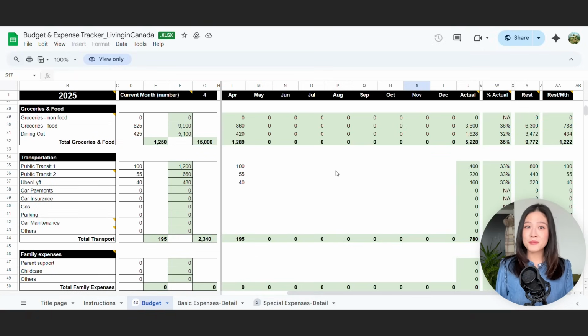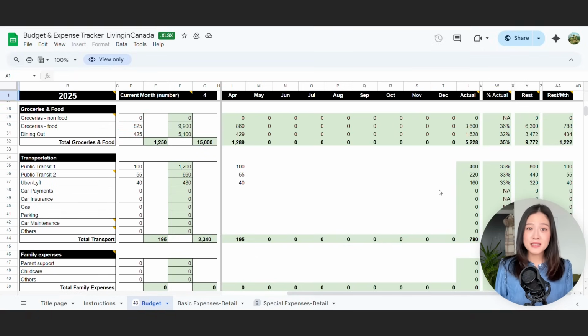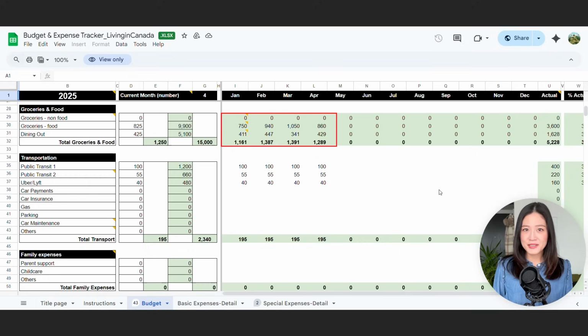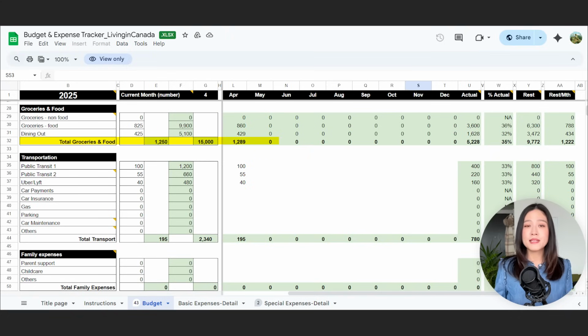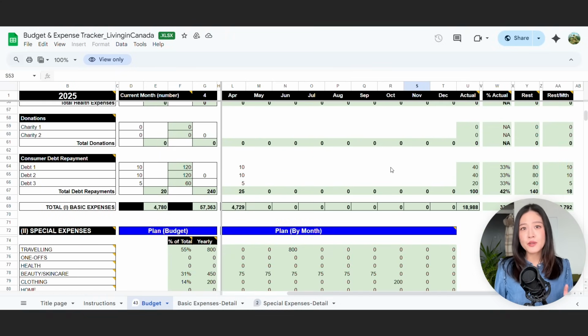Remember, our original budget was $825. But since we've overspent in some of these months, we have to spend less now. $788 if we want to stick to the budget. And it worked exactly the same for the other budget items. So while in the actual row, you can see how much you spend in each budget category, down here in this row, you can see how much you spend in total each month.